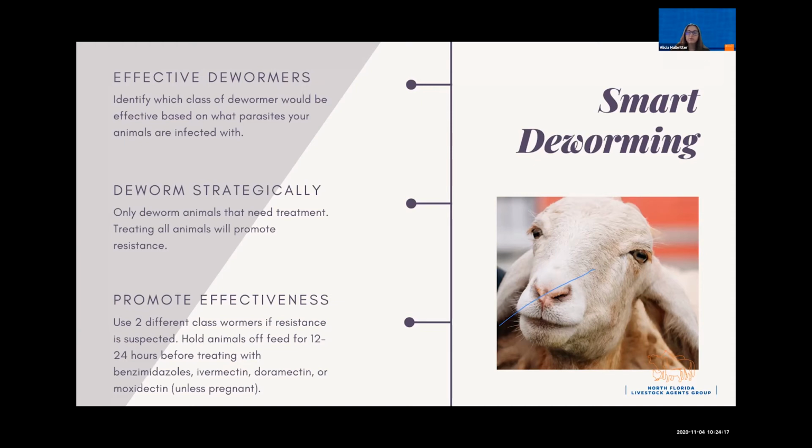We want to make sure that before we're treating, we are holding animals off of feed for 12 to 24 hours. This slows their digestive system down and makes it to where our dewormers are going to be a lot more effective. And what this is doing is it's allowing, after you hold them off of feed, they're not digesting as fast, and that dewormer that you're going to give orally in their mouth is going to stay in their digestive system longer. It's likely to have a higher level of control as it can be taken up by those adult parasites for a longer period of time. After you deworm them, you're welcome to put them back onto feed.